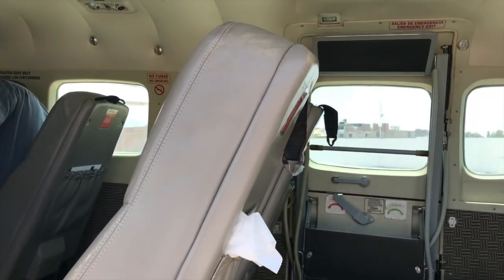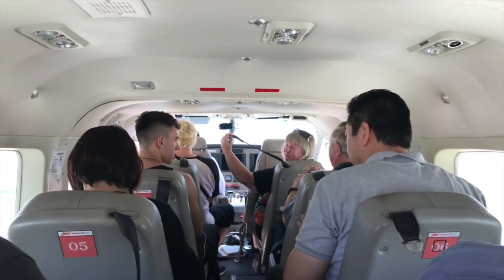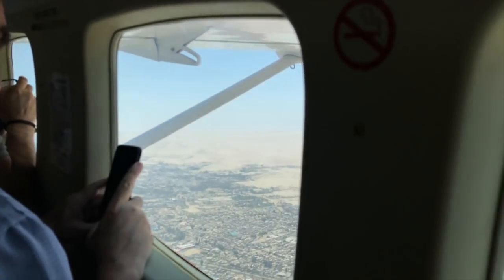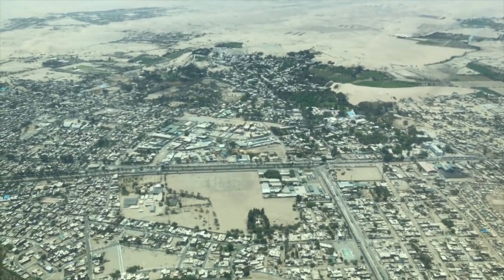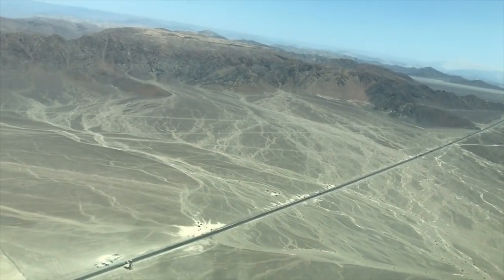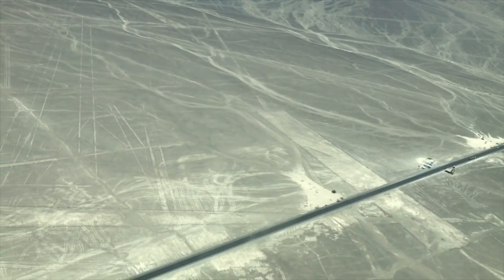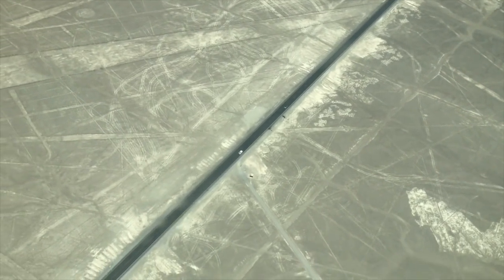Then it's off to Ica, about 1 hour away, where we'll fly over the Nazca and lesser-known Palpa geoglyphs and lines. Ica is a very desert city, and the views are spectacular from the plane. You'll get to see a lot of the so-called runways and the famous figures such as the spider, the parrot, and the condor, but you'll also get to fly over Palpa, where there are more geoglyphs and lines than there are at Nazca.